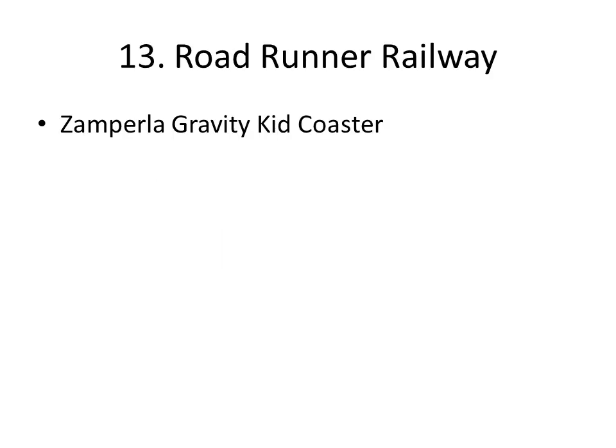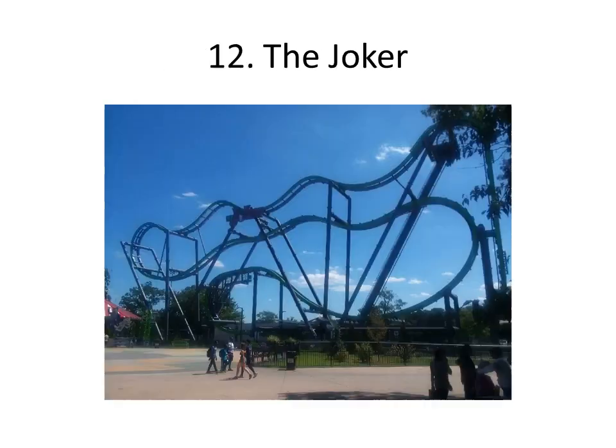At number 13, we have the kiddie coaster Roadrunner Railway. This is a Zamperla gravity kiddie coaster, and there's really nothing special about it. It's just like all the other ones, like Coco Cruiser, Great Chase, all those kind of things. I just found this one to be especially painful for some reason, but nothing really to say about it. It's just a kiddie coaster.